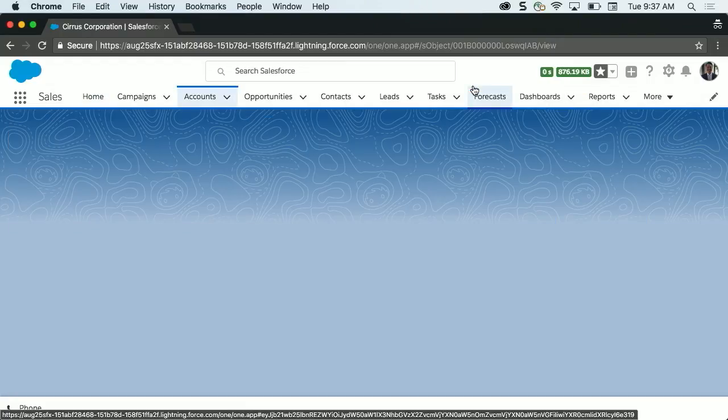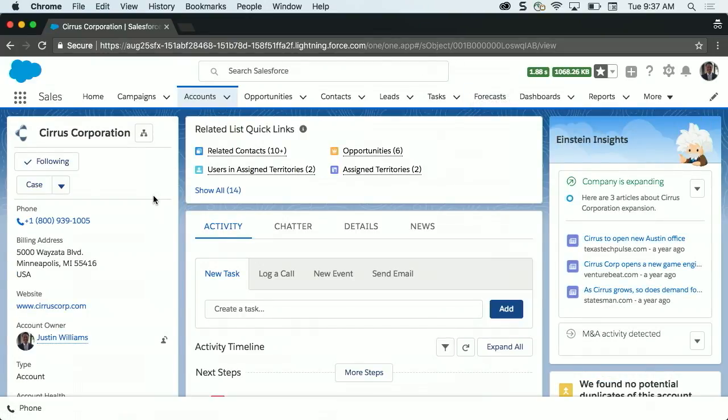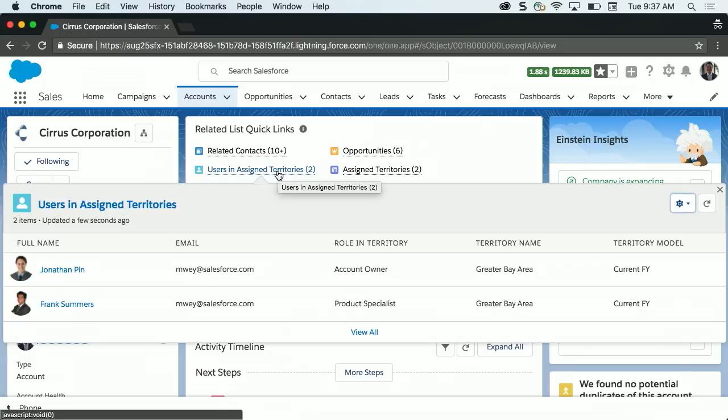But I'm going to click through to Cirrus Corporation to land on the account page. I see my information on the left. And at the top, I can see my related list quick links, so I can hop straight to those related lists. And for this demo, I'll just use that to show you what's new. You'll see in the second one, I can see users in assigned territories. So this is an easy way for quick reference for what users are in there, and I can manage them straight from here.